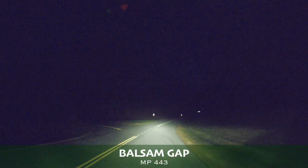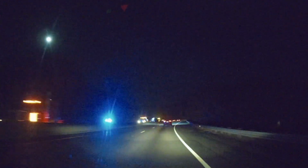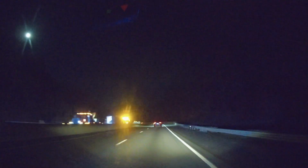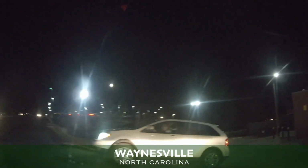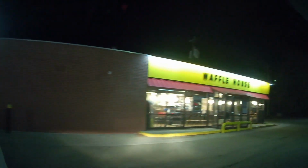Okay, here's the situation. Driving along, wondering what dinner I was going to find on the Blue Ridge Parkway. There was nothing. So I just happened to exit and find a city called Waynesville, which was lucky because I got a bunch of places here. I'm at a Waffle House.